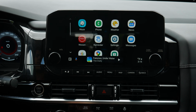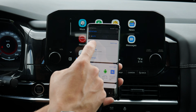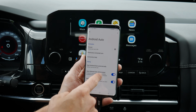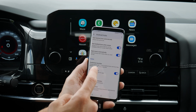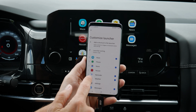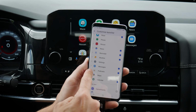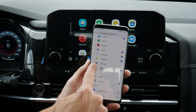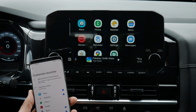And then you've got the flexibility to customize this a bit. So on your phone, you're going to search for Android Auto, go to Android Auto settings, and then you've got a series of different options available. The one that we're looking for, though, is Customize Launcher. And that lets you drag and drop in order to customize this a little bit. So if you wanted certain apps, like let's say if you wanted your podcasts up along the top there instead, you can do it, but it's not dynamic like it was on the iPhone side of things.